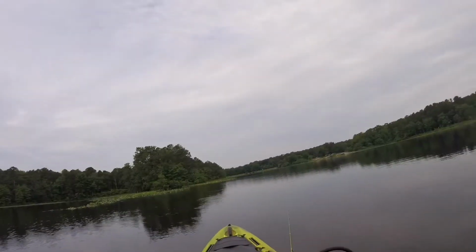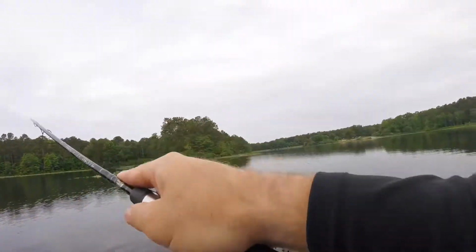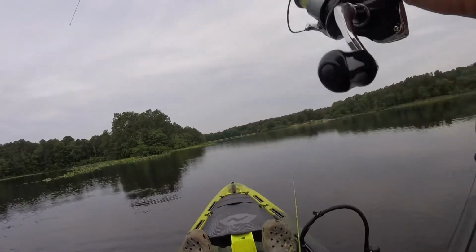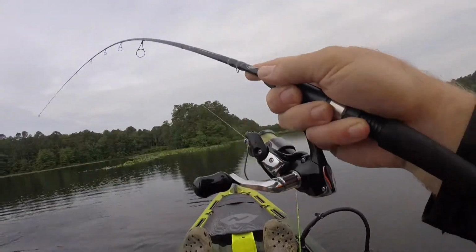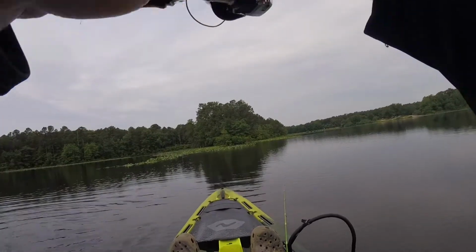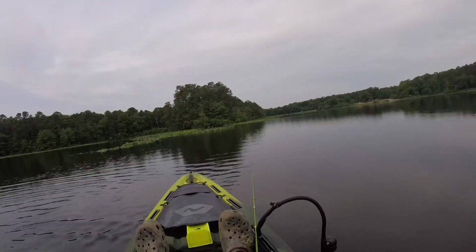Alright, we got another pickerel on. There's like this little bed over here, and I was just messing around with it, see if anything was on it. So I threw behind it and then stopped it right on the bed, and this pickerel came up and slammed it. It's a little bigger one. Not huge, but he is bigger.